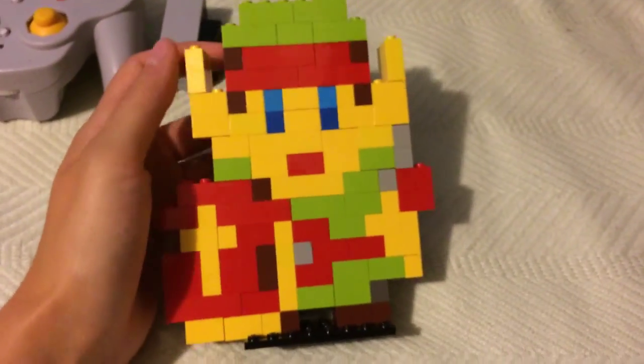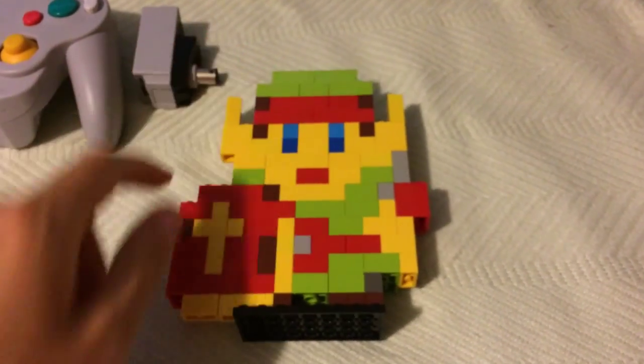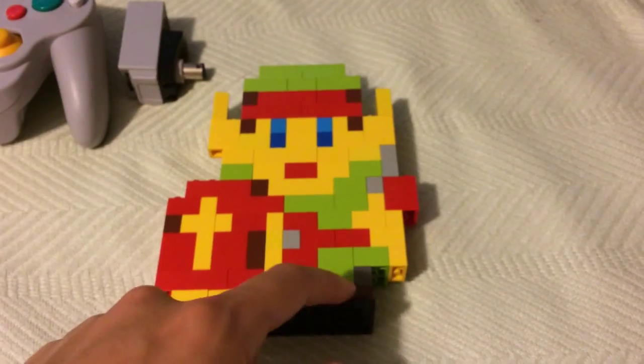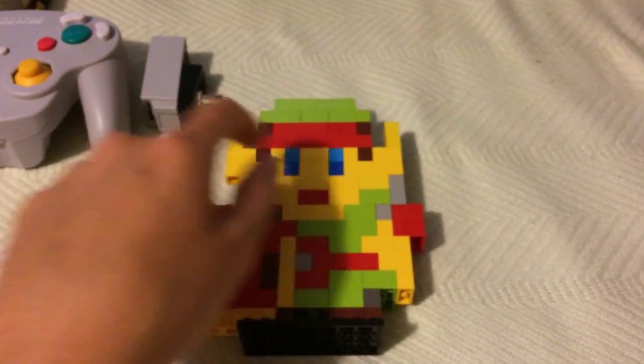And then this other guy that fell over here, we got Link. I honestly ran out of colors, or I didn't have the right size. So, you know, this should be reds, that should be red, red. This should be green and yellow, or no, green and red.